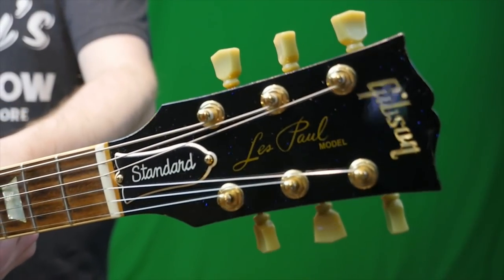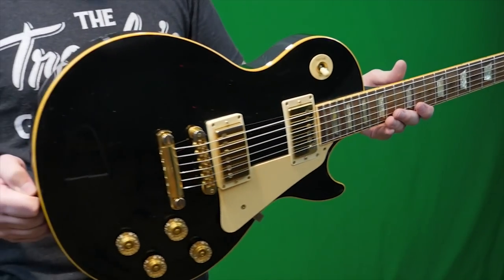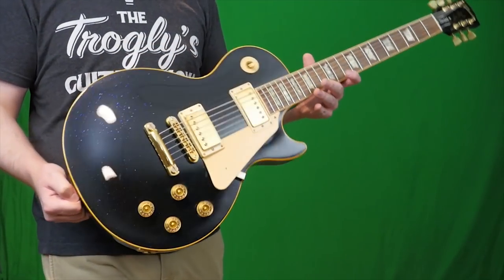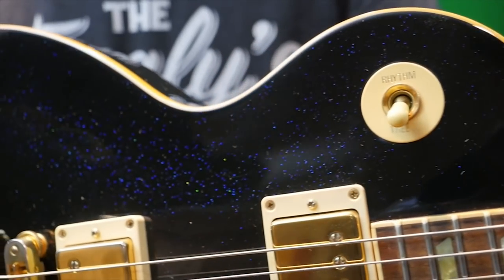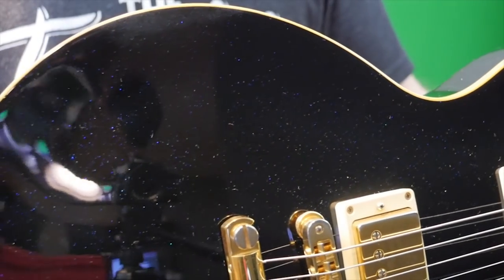Like, you have to get this in certain lighting situations. The artificial ones right here in front of my green screen definitely do not do this thing justice. But I think you saw enough of this guitar today that you would know what to expect in person. But this is more of a finish just to appreciate in person up close, just to take a look at it.